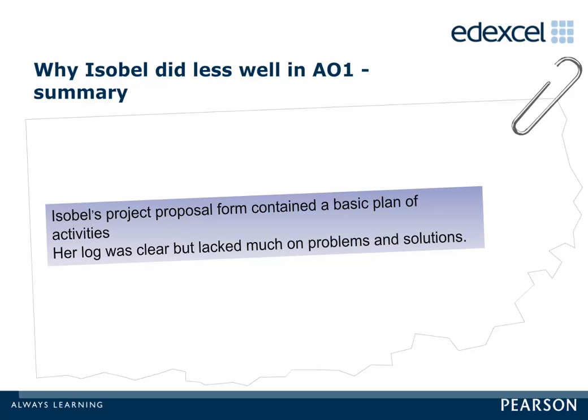Isobel's project proposal form contained a basic plan of activities. Her log was clear, but lacked much on problems and solutions. Her project was therefore placed in Mark Band 2 for AO1.